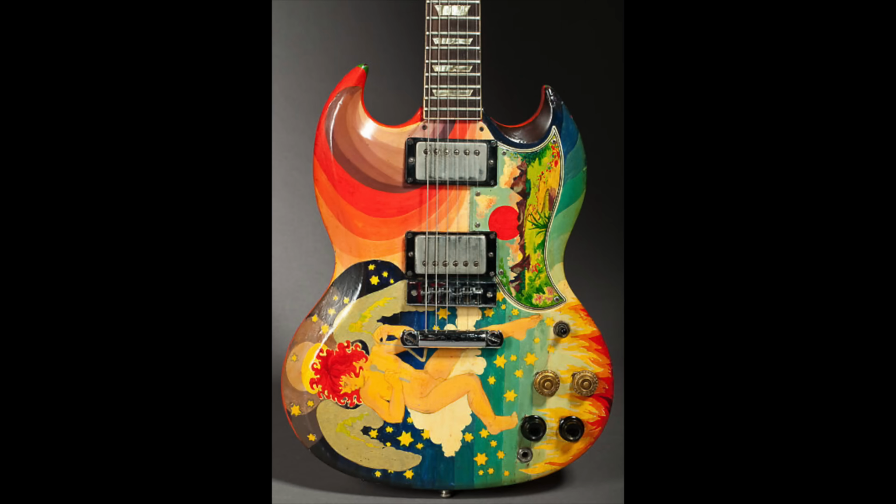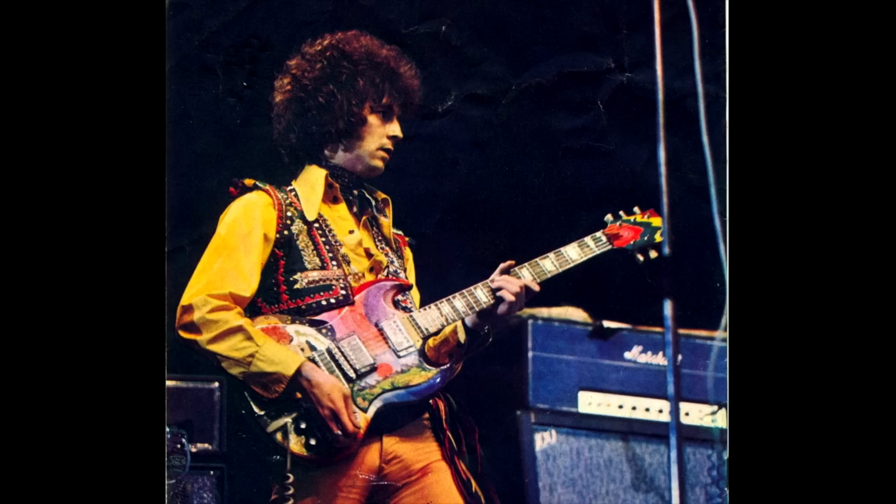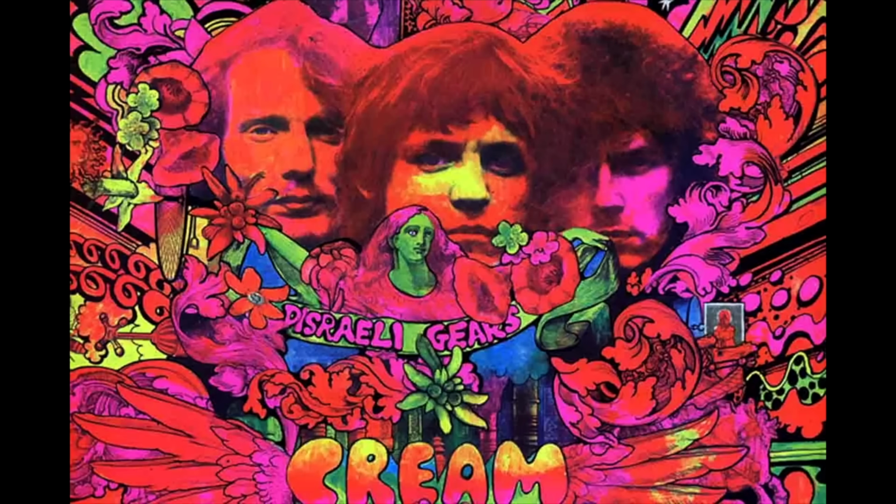He replaced the Kluson tuners with Grovers, as he'd done on his Les Pauls. Clapton managed to hold on to the SG for some time, and he used the guitar extensively on the road and in the studio throughout 1967 and into the summer of '68, most notably on Disraeli Gears. After making the move to Stratocasters, he may have given the SG to George Harrison.